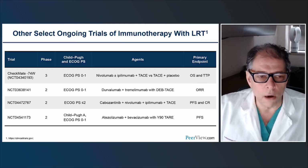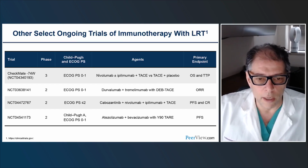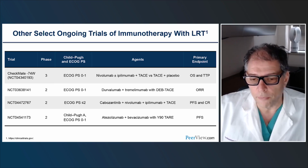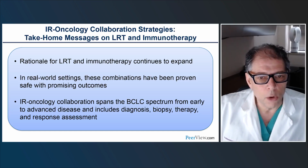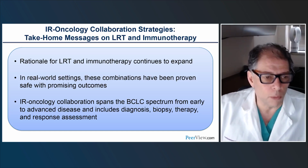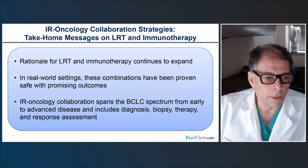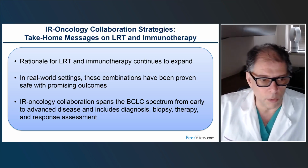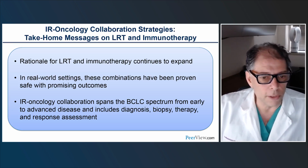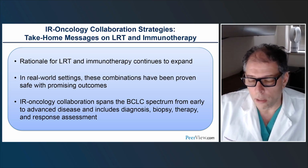There are also other trials ongoing that look at the role of immunotherapy with LRT. We know there's data on ipi-nivo, durva-tremi, cabozantinib, of course, and the atezo-bev format. So there are a lot of studies we're waiting on to see what outcomes we're going to see. When you think about interventional radiology and oncology joining forces and working together, I think there clearly is a rationale to combine these therapies, and that rationale is continuing to expand. In real-world settings, these combinations have been proven to be at least safe, with outcomes that are thought-provoking.